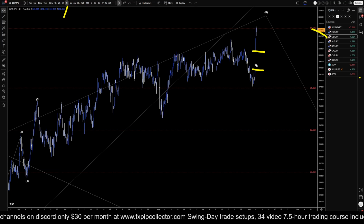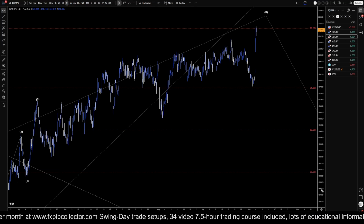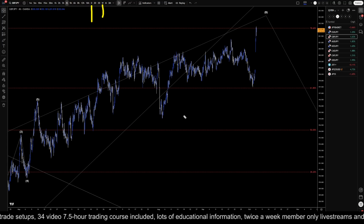A lot of gaps do fill fairly quickly, but like I was saying last week, I think it's going to go down for a bigger wave C, but the problem with that analysis is that the daily and the weekly time frames have been in an uptrend this whole time.